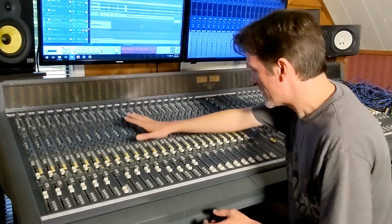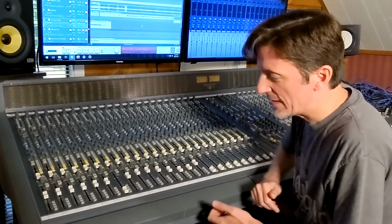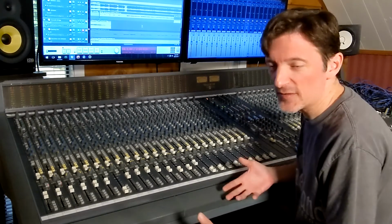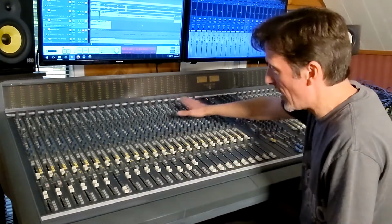So high pass filters are on the guitars and on most of these vocals too, but not on drums and bass, obviously. You have to make that kind of a judgment call on each individual mix. A lot of times I won't use high pass filters on hardly anything, and then a lot of times I'll high pass a lot of stuff in the mix.